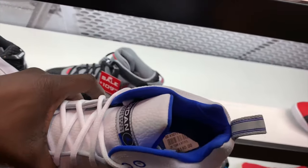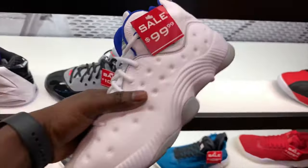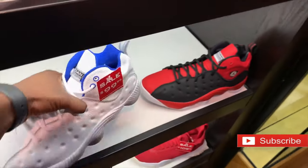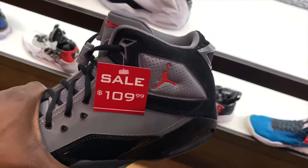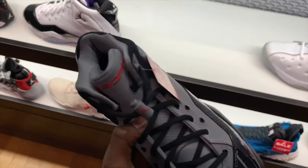These are also right there. Retail was 140. It's now $99.99. That's a major steal right here. If y'all wanna come and check it out, want some basketball shoes, they have another one right here. Retail was 130. It's now 109. Another good shoe right here. Basketball shoes. Alright. Y'all wanna come grab them.